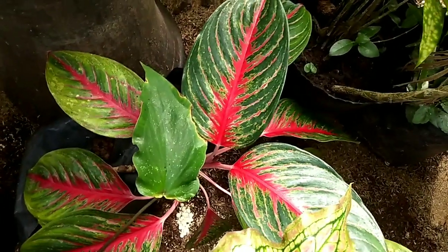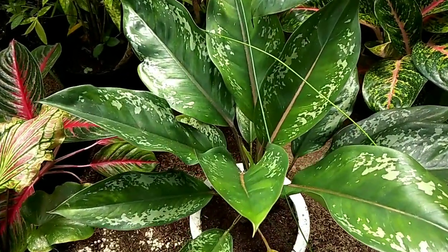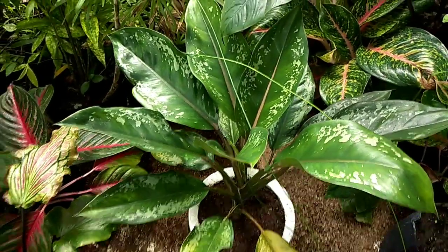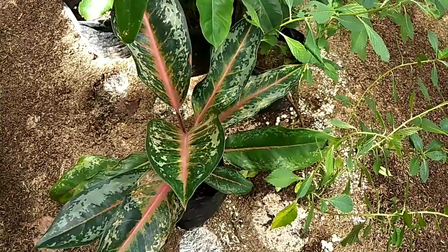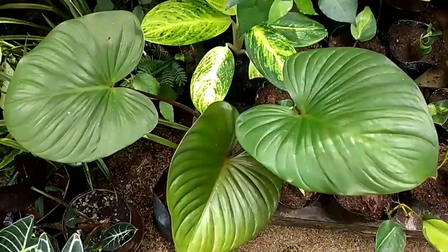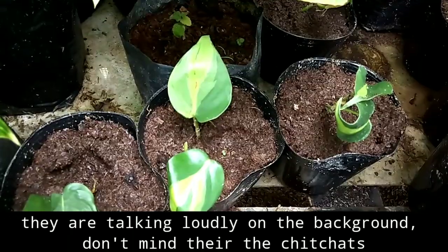Apart from the plants that I will be buying now, I will be back later with my mom because for sure she will buy a lot. There are so many varieties of Aglaonemas here. However, not everything is for sale. Like this one, I love this, but he's not selling it. Guys, if you happen to know the names of the Aglaonemas that I am showing here, please do comment that down below. I believe that this one here is a Homalomina as well, but of a different variety.